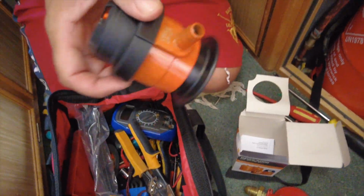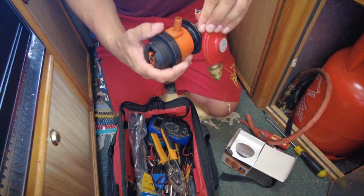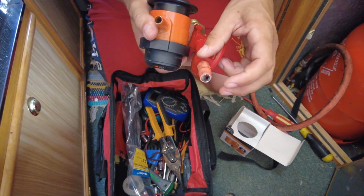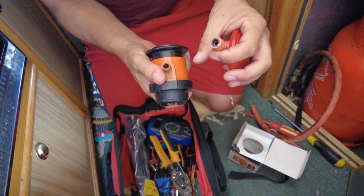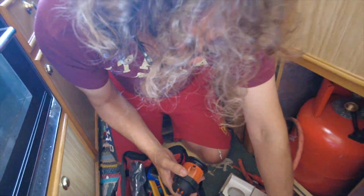New regulator, that will go on there. I've not seen one like that before. No, that's a new one on me. Well, that's a lot fatter. If you look in there, you can see that the pipe from the regulator is a lot thinner than this one. Yeah, okay. So we will have to warm that up quite a bit.